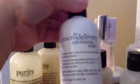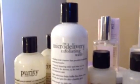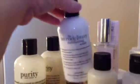So that's my first thing that I use on my face, and this is just a backup one over here. Oh, I'm so sorry, I keep dropping everything. The next thing I use is this Micro Delivery Exfoliating Wash, and I use it in the shower in the mornings, and it's just a really fine exfoliator, and it makes your skin feel so nice and smooth afterwards.